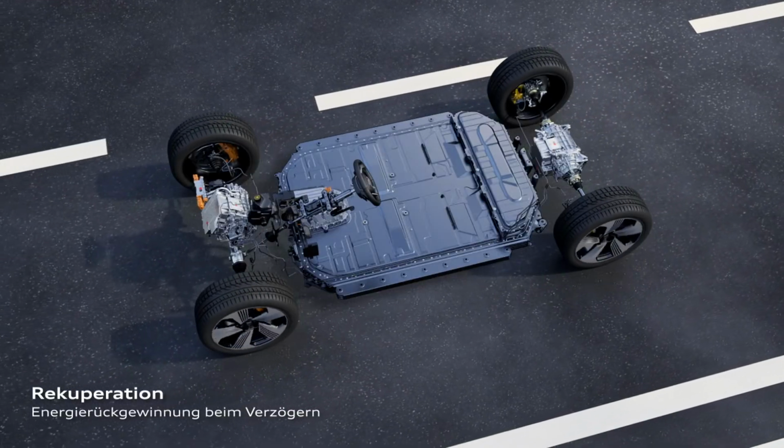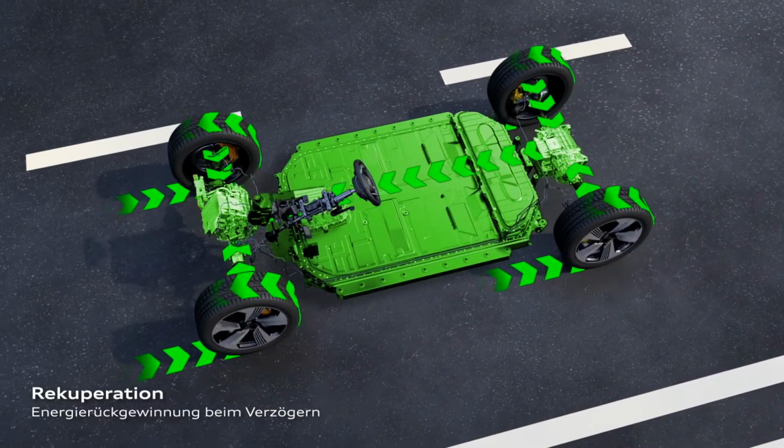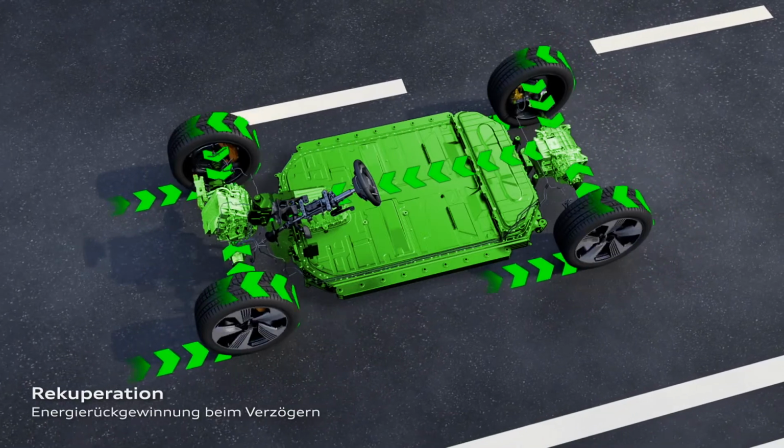As with many other, or let's say all electric cars, recuperation is the way to heaven, or let's say the way to distance, here with the Audi e-tron as well. Which means whenever you lift your foot off the pedal or you start braking, the car is changing from using the engines as a motor into using the engines as a generator. So that means the car pushes energy back into the battery.